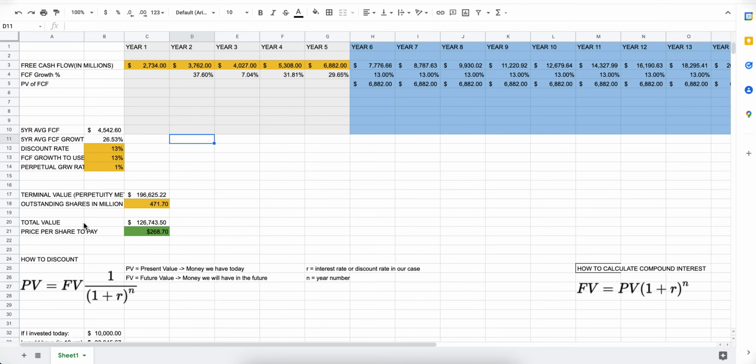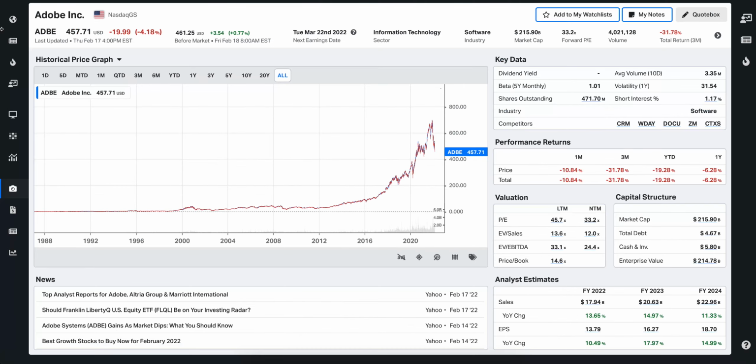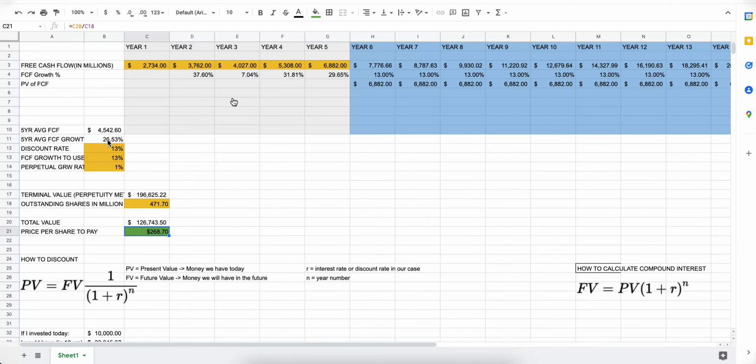And the total value that we're getting for the company in perpetuity is about 127 billion here, and the price per share to pay if we do the division is $269 per share. Now currently the company is sitting at 457, so it's almost twice as much as we would want to pay in order to sustain this kind of growth that we wanted here and make this kind of money.